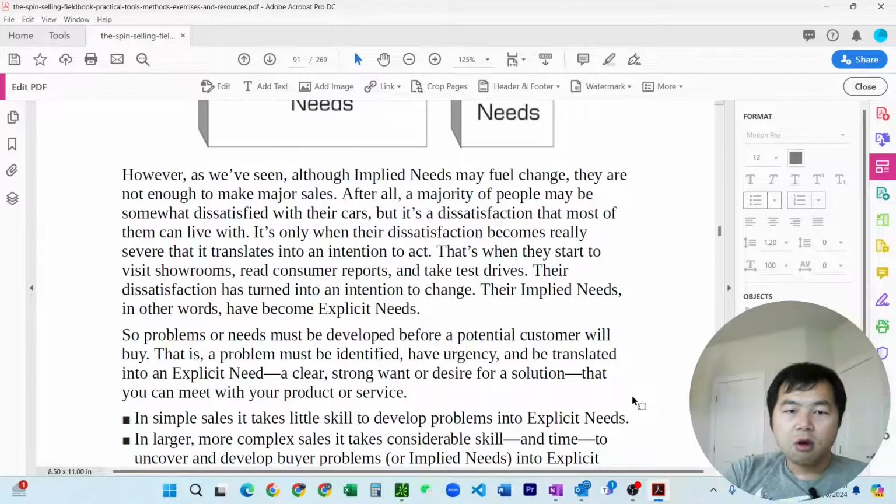However, as you have seen, although implied needs may feel like a push for change, they are not enough to make major sales. After all, a majority of people may be somewhat dissatisfied with their cars, but it is a dissatisfaction that most of them can live with. It is only when their dissatisfaction becomes really severe that it translates into an intention to act. That's when they start to visit showrooms, read customer reports, and take a test drive. Their dissatisfaction has turned into an intention to change. Their implied needs, in other words, become explicit needs.